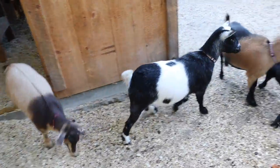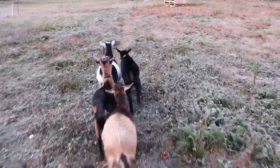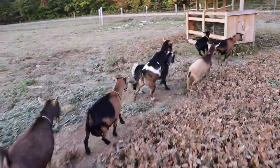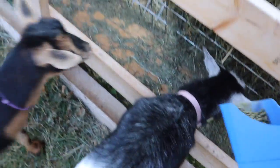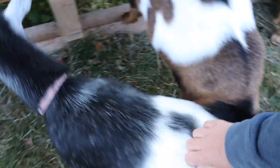Morning, girls. Morning, Hope. Oh, you didn't work the first one, Hope. There you go, Hope. Ready? Right there. Good morning. They're like, we just want our food. We don't want any morning pets. We want to eat. Goats love food. That's for sure. Believe it or not, they are picky on what they'll eat. But they love to eat what they love to eat.